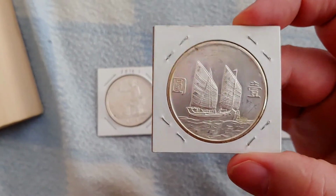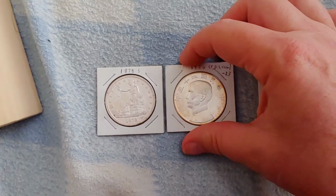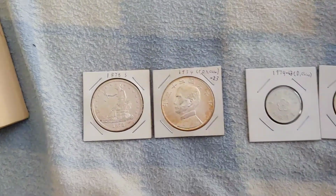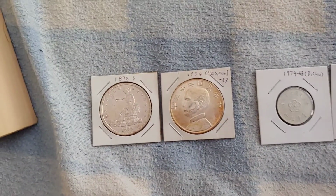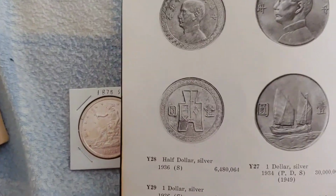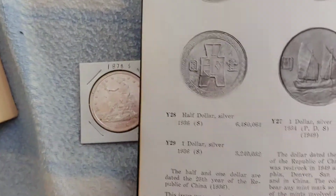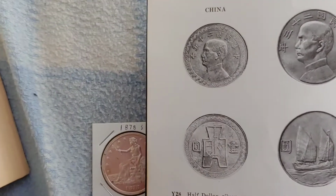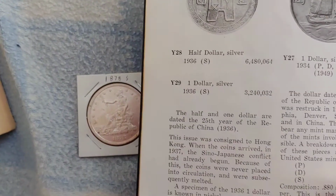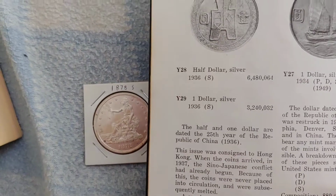So the Chinese junk boat on the back, very well known, rather popular and fairly common coin. Unfortunately, that's all there is for the old China as a republic. Now, we had in 1936 made these coins also for China. Unfortunately, they were all melted down, and all they even had for Alton Barton to take a picture of was a specimen that was nickel.